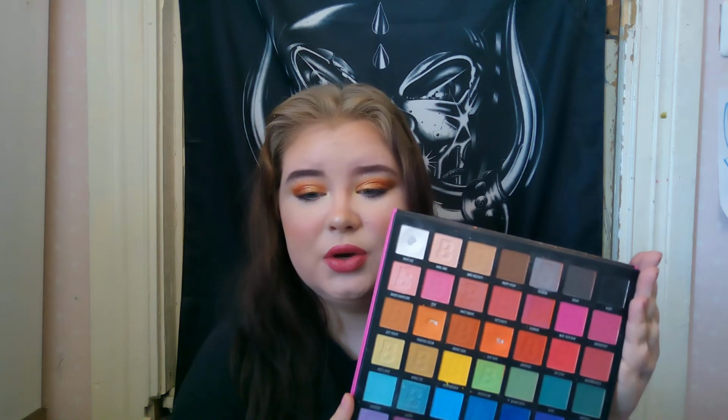Beauty Bay shadows are very shallow, so it really does not take much to hit pan on these shadows, which is great for me because I've been really bad at using these shadows in this project. But I'm very excited. We have these 2 rolling out of the project.